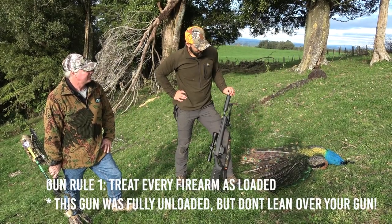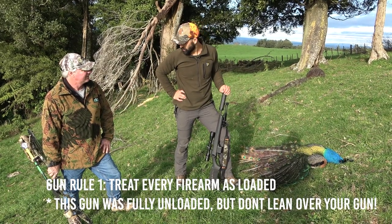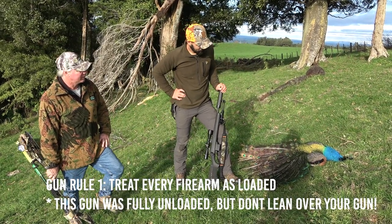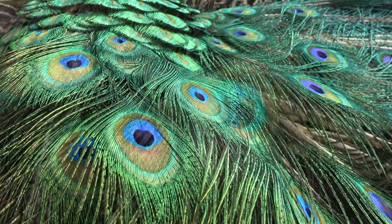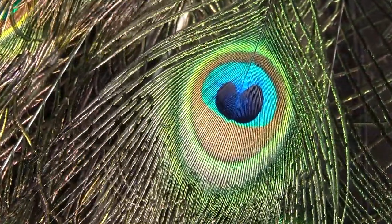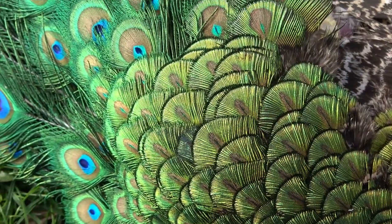So it's another younger animal, so you can see the tail is just starting to come up. It'd be about 2 or 3 years old? Probably, yeah, because they don't grow their tail until their second year, so it'd be in their second or third year. Still a gorgeous animal, and that was a direct hit too, which is awesome. It just came straight down.